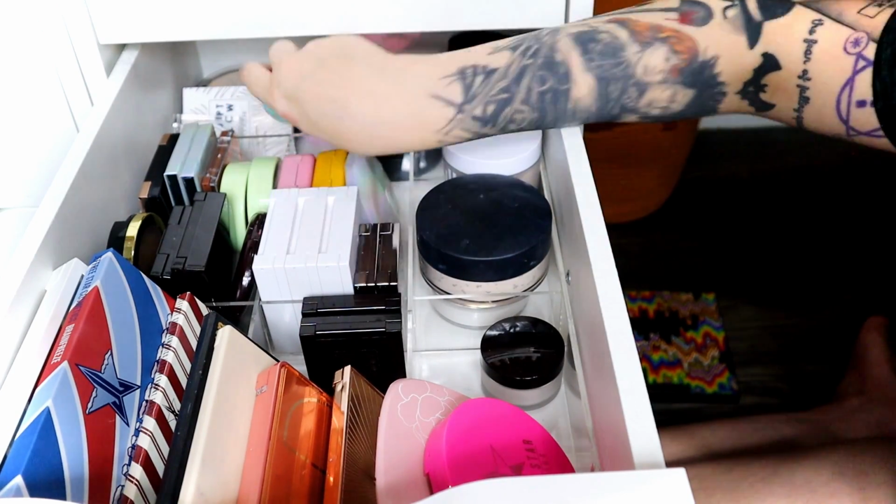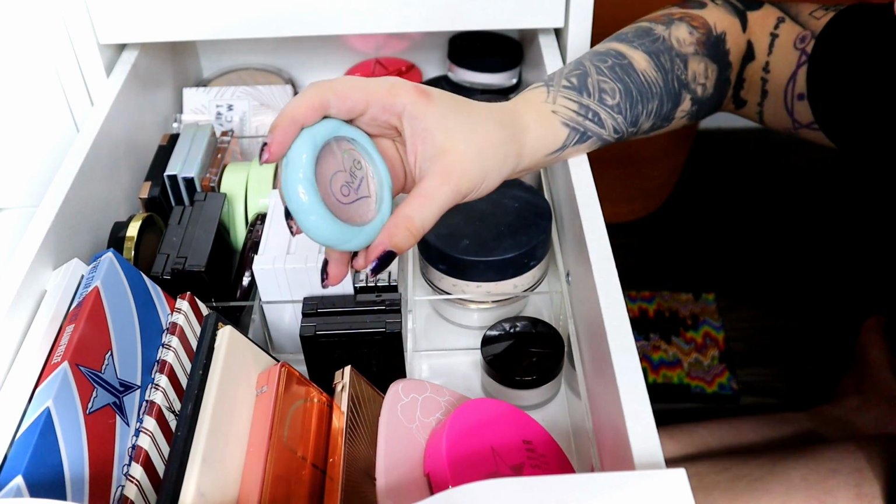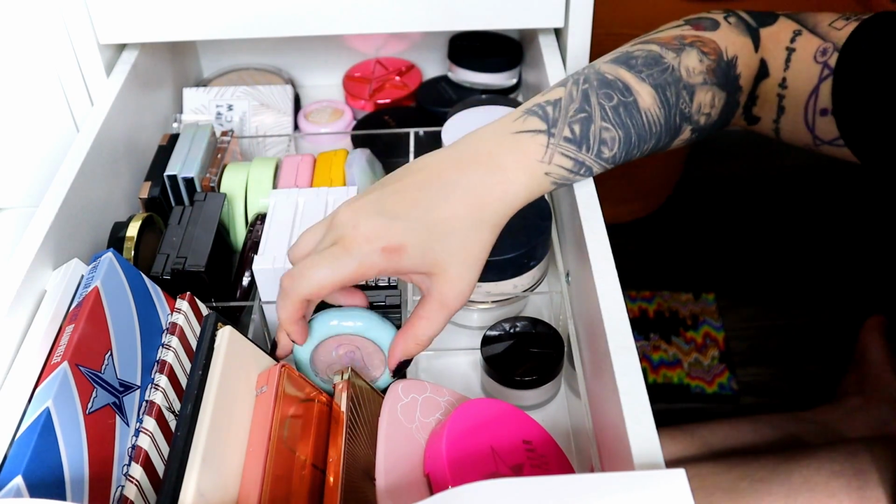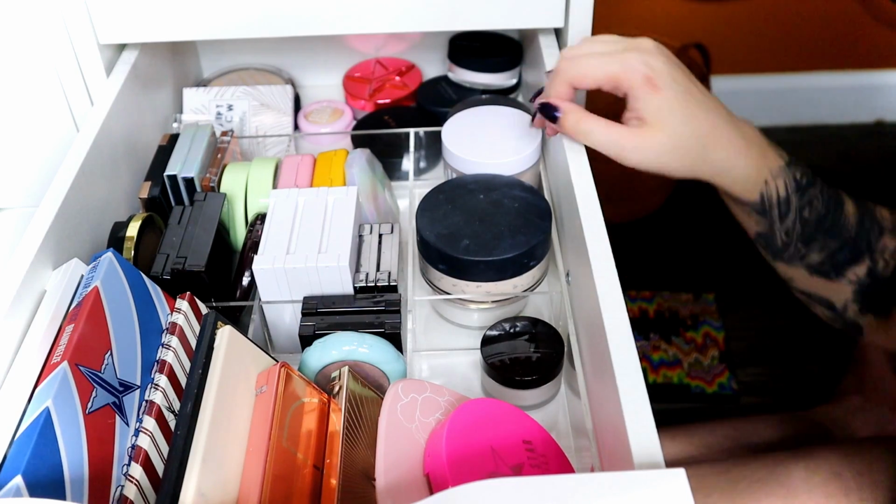After that, we have an OMFG in Playdates. It fell out of the pan. I had to repress it, but it's a beautiful light pink. I'm going to keep this one. I'll reorganize this drawer later. I'm not worried about putting things in the right place.